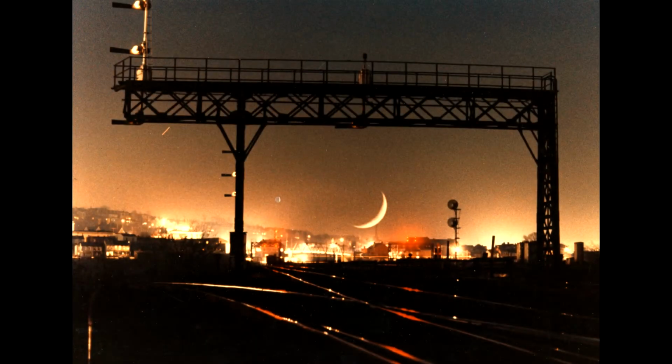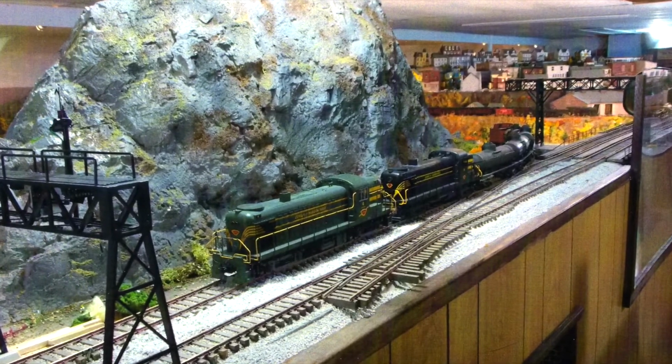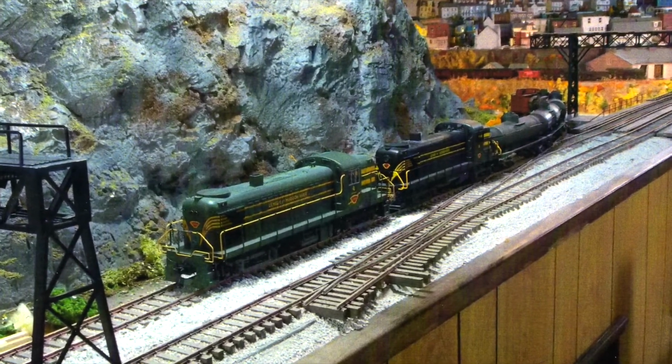This signal bridge controlled movements of Lehigh and Hudson trains through the Mount Ida rock cut. It was taken down about 1969. RS3 models crossing the double slip switches at the Mount Ida rock cut. Lead model is an Atlas, almost correct color. Rear model is a Weaver, much too dark.